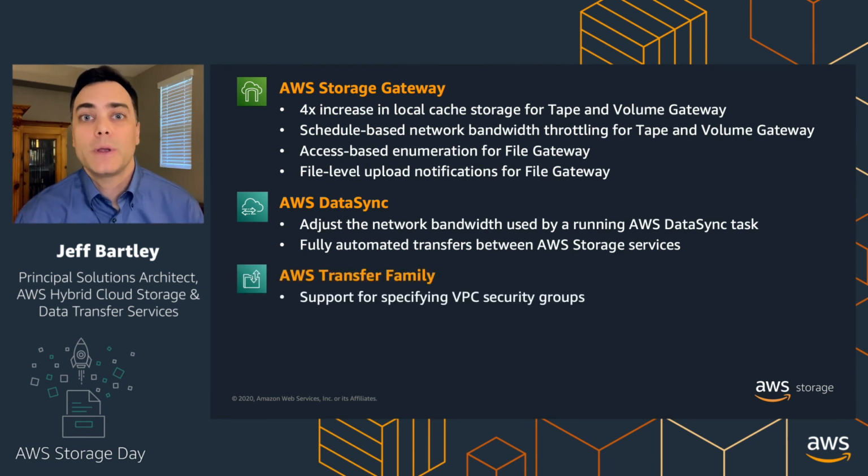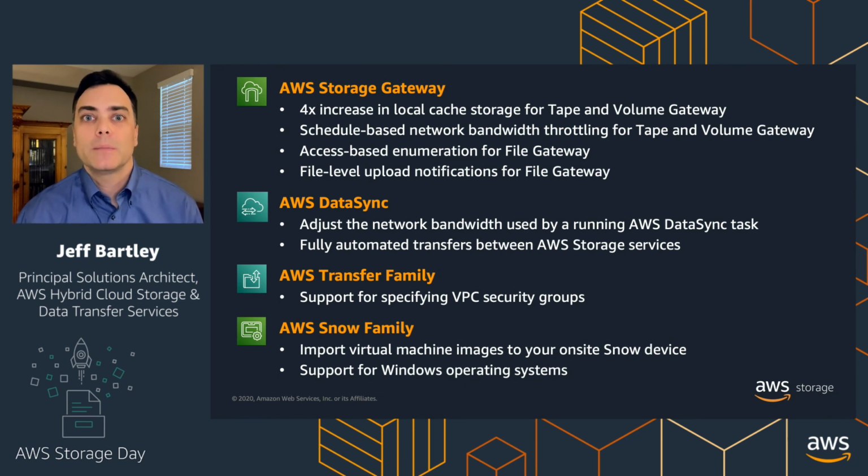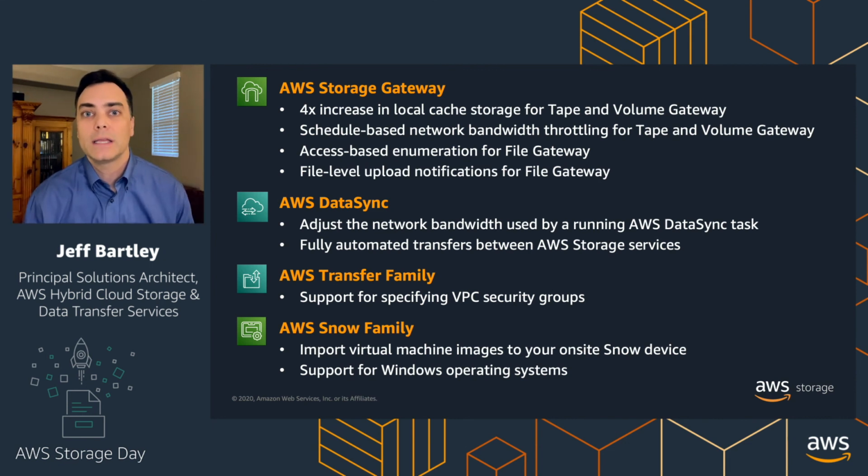We then talked about AWS Transfer Family and the new flexibility around security groups, allowing our customers to be able to use security groups from cross-account VPCs or shared or peered VPCs, and giving them the ability to be more flexible in how they secure their VPC-based AWS Transfer Family servers. And then we finished up with talking about AWS Snow Family and how we've increased some of the capabilities around edge computing, specifically giving our customers the ability to import their own virtual machine images while the device is on site, as well as now being able to take advantage of Windows 2012 and Windows 2016 virtual machines directly on the Snowball Edge device.